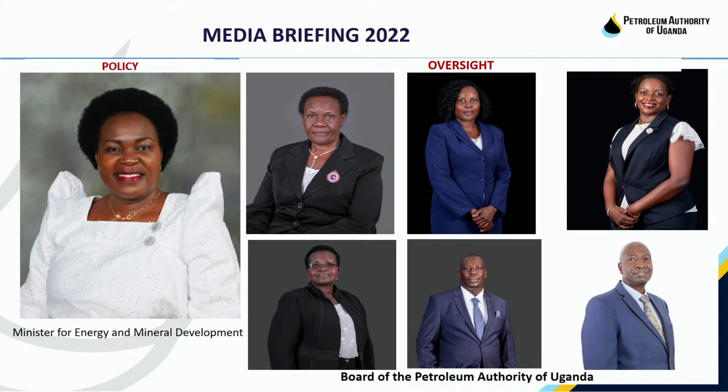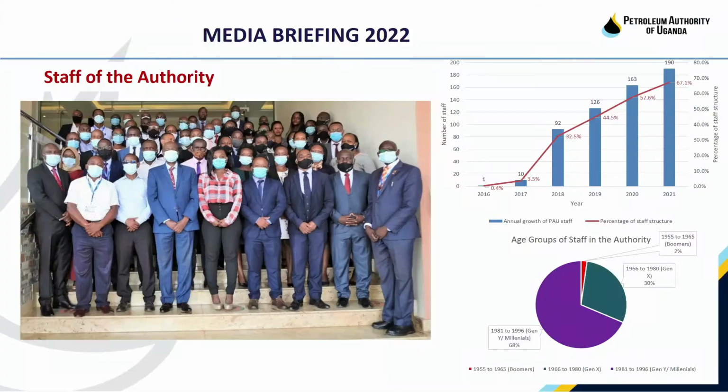In addition to the policy and oversight aspects, the authority has a largely young and very vibrant staff of 190, and this was at the end of 2021. These staff, whose numbers are expected to grow over the next few years, are really the authority's biggest asset, as they are the heartbeat of its output and its performance. These staff are well distributed across the generations, with 68% of them being in Generation Y, or called millennials. And this generation distribution is more like the distribution within the country. Of course, we don't have a lot of Generation Zs, but I think you're aware that's because most of them are not yet working age.